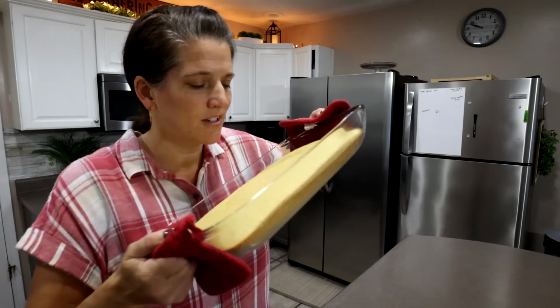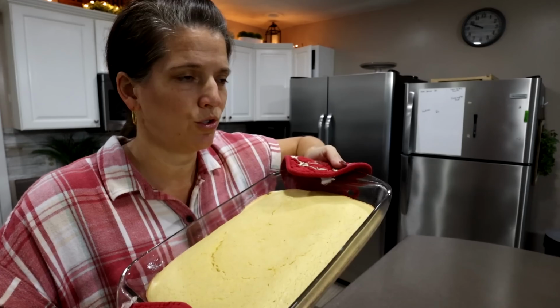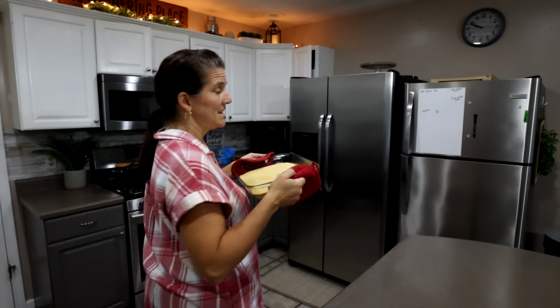Came out of the oven, delicious. I love cornbread. Does anybody else love cornbread? I forget how much I love cornbread until I actually have it. It was so good. So hopefully my kids will love it as much as I think they do.